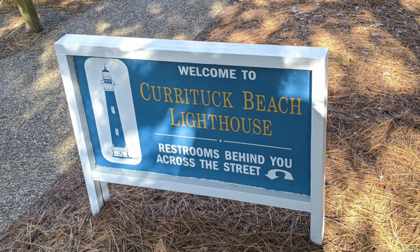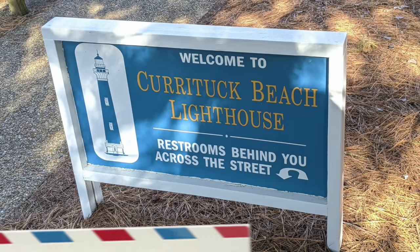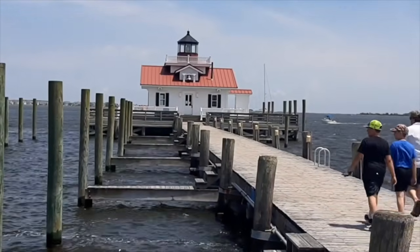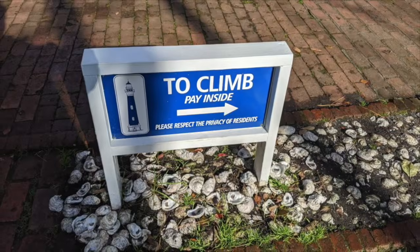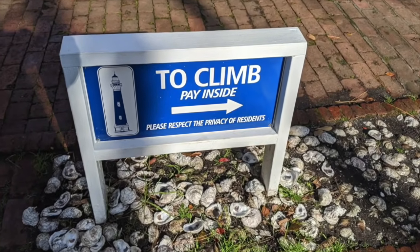Number 3 is visiting the lighthouses of the Outer Banks. There are 5 different lighthouses, including this river lighthouse in Manteo, which is the shortest lighthouse we've ever seen. Each lighthouse is unique with its own distinctive history. Some of them are open for climbing, and all of them are beautiful to see.